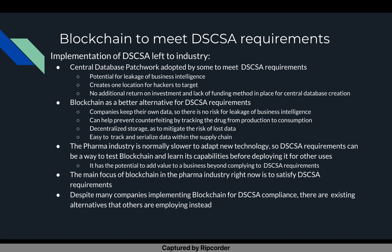And what's also great about this is that the pharmaceutical industry is normally slower to adapt new technology. So because of these requirements, it can be a way for them to test the blockchain and learn its capabilities and then deploy it to the rest of its supply chain and even learn how it can be used to enhance the supply chain in the future.